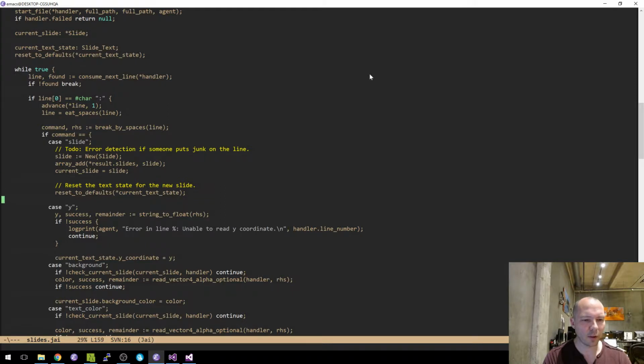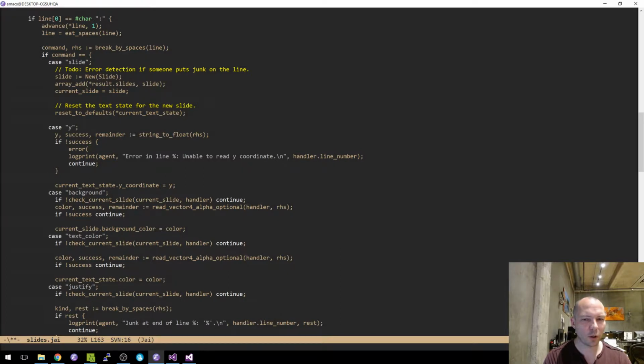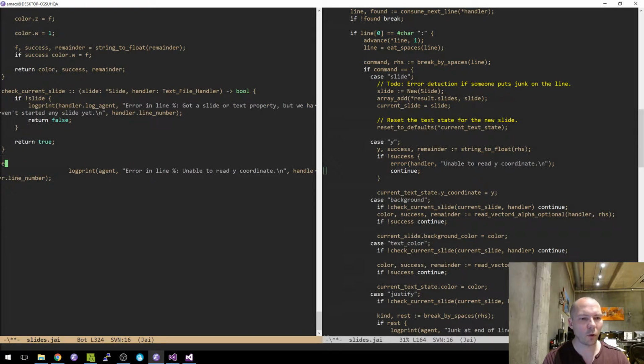Right, I was gonna do this. I'm gonna make a routine called error, where we say handler, comma, unable to read Y coordinate, right? So error, handler is a text file handler, and format is a string, and then args is a whatever any, right?